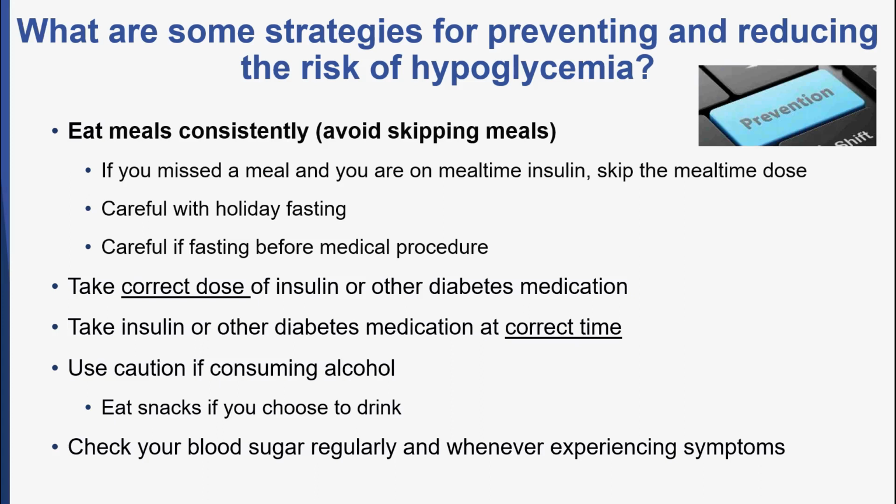Taking your insulin or other diabetes medications at the correct time is very important, as different insulins have different action times: when they start working, when they're working at their most potent or their peak, and how long they work in the body. When are they going to be out of the system and stop causing an impact on your glucose levels? So knowing how far in advance to take mealtime insulin is important. And for other types of insulin, such as basal insulin, knowing if and when to take it consistently and at what time.